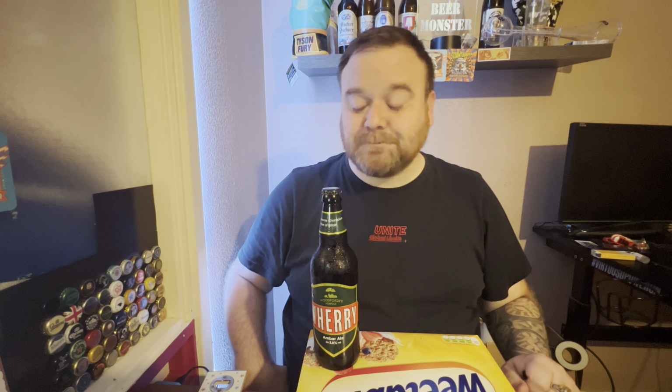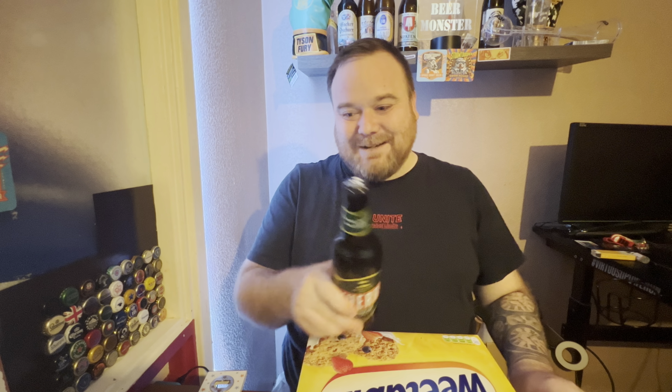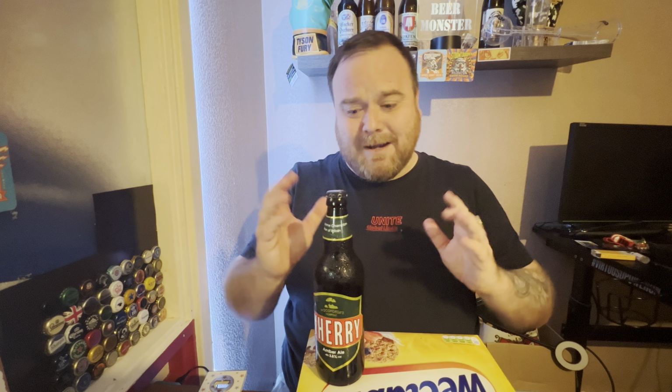Here's a little look at your bottle cap. I picked this up from Morrison's for £2.50. But it's also in the 4 for 3 deal, which brings the price down to a little bit under £2, I suppose. I think you can get it from Waitrose for £2 as well. And I think you can buy little kits so that you can brew this yourself, this particular bitter, at home, which I wouldn't mind trying one day if it's any good. Obviously, if it's not good, I'm not going to want to try and brew it myself, am I? Anyway, it's a 500ml brown bottle, as you can see.